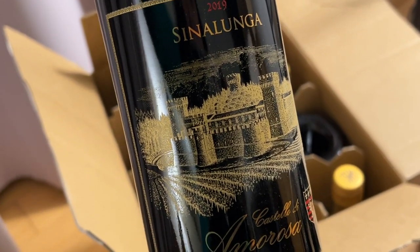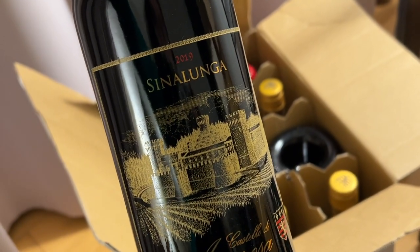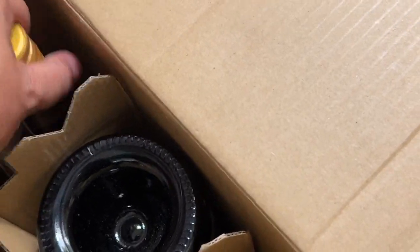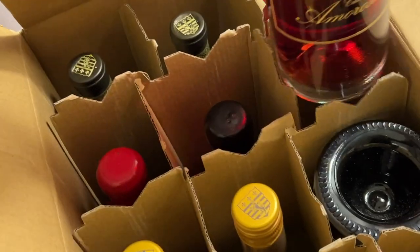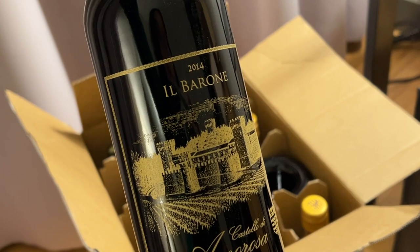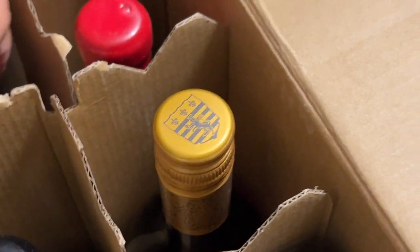Sinalunga. This is named after the place where the owner came from, close to Siena. This is 2019 Sinalunga. And then this one is, I think same as the other one, La Fantasia. This is more for me. They are very mild, or not as strong. This is for the husband, Il Barone. This is the one that you can store for a while. Probably for 10 to 15 years. As long as they are not expensive.